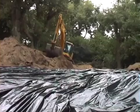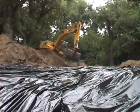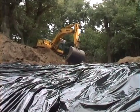Rather than the 5 old wells that used to be here, we now have a modern catchment facility fully protected from the environment.